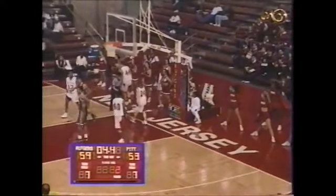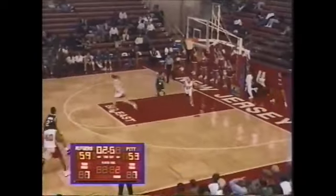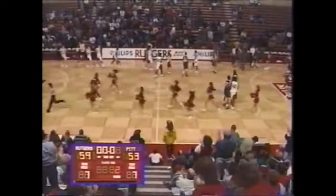Yusha Gilmore misses. Pittsburgh comes up. They'll have to look for a 3. Guzman fires a 3, short, goes out of bounds, and it'll be Rutgers' ball. They had the right idea, just not enough on the shot. 4.4 seconds, and Rutgers. And I think this is the first time the Rutgers fans have been able to breathe a little and sense victory. Samoji will dribble it out. That's it. Final score, Rutgers 59 and Pittsburgh 53.